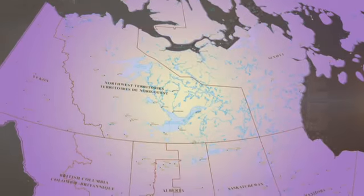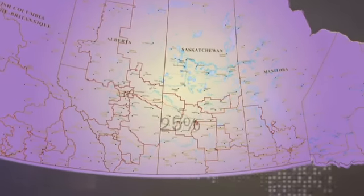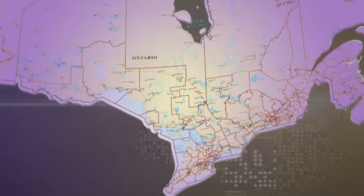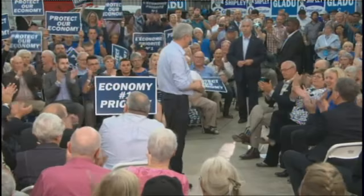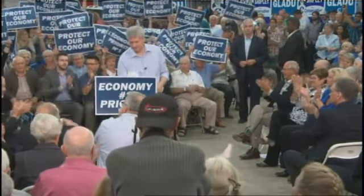Between newly created seats, retirements, and MPs losing their nomination vote, more than 25% of all ridings have no incumbent name on the ballot. That's the highest turnover rate since 1993. The list of outgoing MPs touches on all parts of Canada and each of the 3 major parties. But the Conservatives have lost the most MPs, including big-name ministers across the country. Peter MacKay in Nova Scotia, Christian Paradis in Quebec, John Baird in Ontario, Shelly Glover in Manitoba, and James Moore in BC.